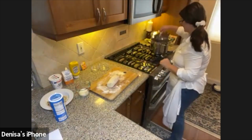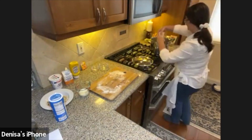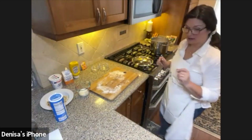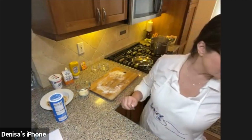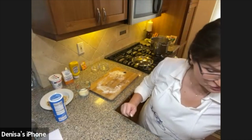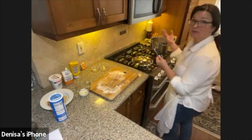And that's what I'm gonna do right now. Put that in. Now, the tricky part is you have to follow up with that dumpling in the hot water, and you want to be sure that it doesn't stick to the bottom of the pot. You want it to be floating.